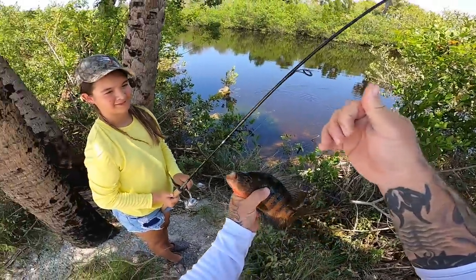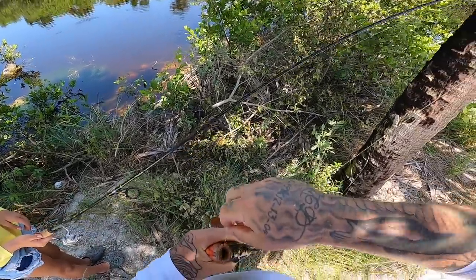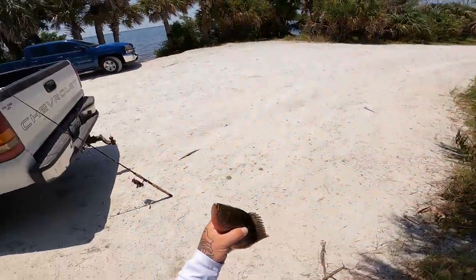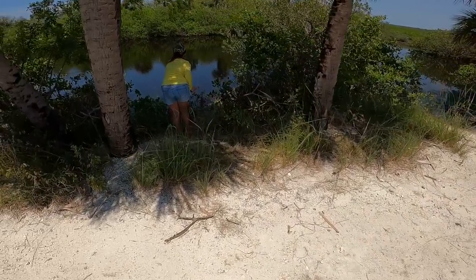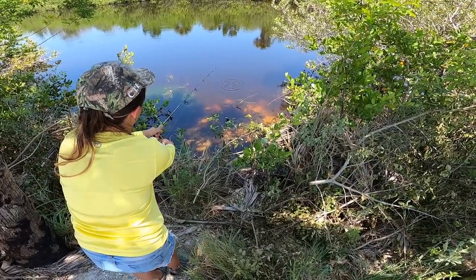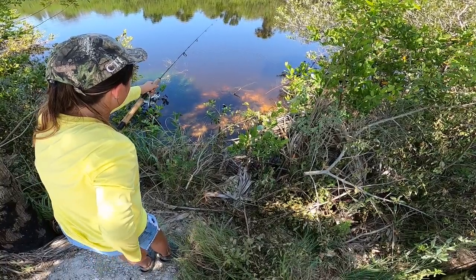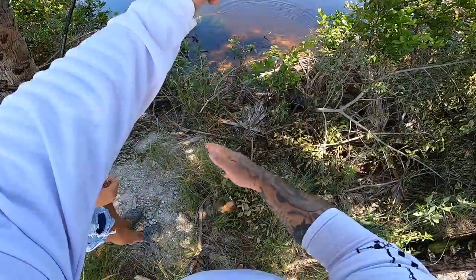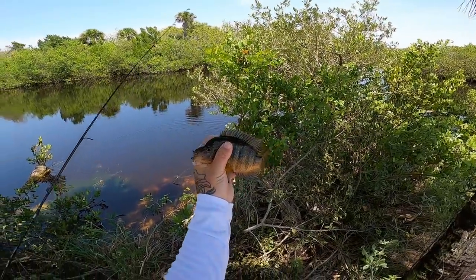That was awesome. High five, man. He ate that quick. Awesome. Got a little bit of shrimp on there. You might be able to get another one. Awesome. Don't get in those rocks. He's coming, he's coming. Oh, here he goes. Oh, sweet. Oh, look at the colors on that one. Man, those are some pretty fish.